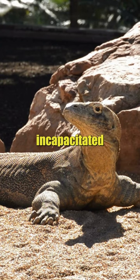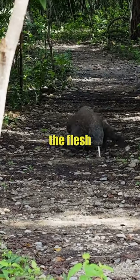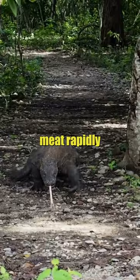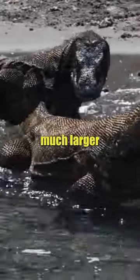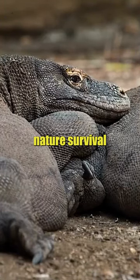Once the prey is incapacitated, the Komodo dragon engages in a feeding frenzy, tearing into the flesh with sharp teeth and claws. They consume large chunks of meat rapidly. This savage hunting technique allows them to take down prey much larger than themselves, showcasing the brutality of nature's survival strategies.